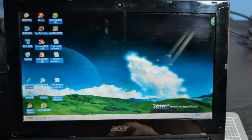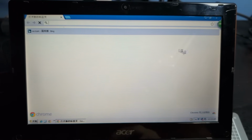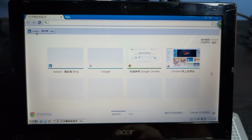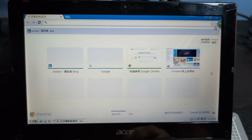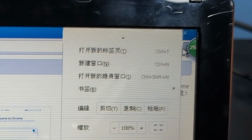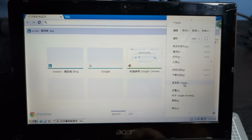So let's see what version of Chrome we've got on here. Okay, so here we are on Chrome. Apparently the last thing searched was sextant, because you needed to measure the seas or something. I forget, is that what they do? Wow, this absolutely looks like an old version of Chrome. It has not looked like this in years. Oh my god, can I please move this thing? I want to just click that and it keeps popping up. Alright, where is about? Is that it? About Chrome?